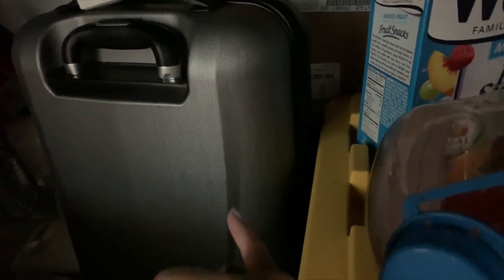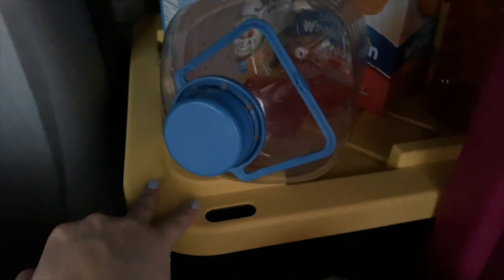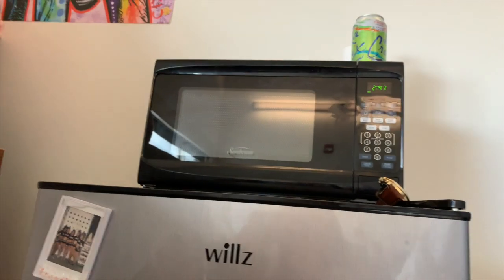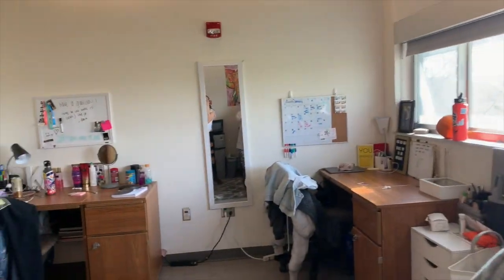I travel a lot, so my suitcase is right there. And then in this big yellow black bin is what I use to move in and out as well, except right now I had 5 cases of water bottles, so I put them in there. So yeah, that's in there. There's my trash can, obviously, and then my microwave, fridge, these little Polaroid things from Urban Outfitters. I'm not going to show you inside my fridge because that's kind of weird. So yeah, that's everything.